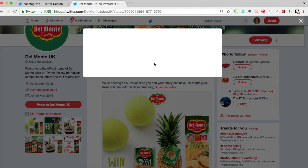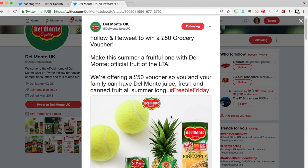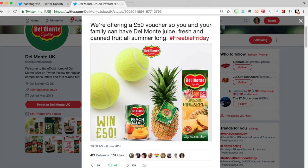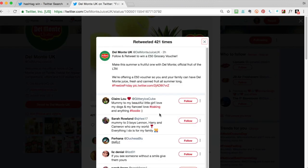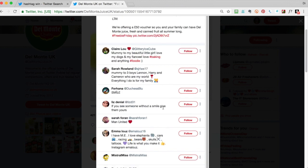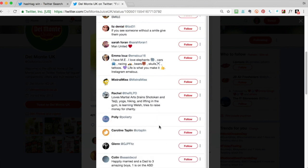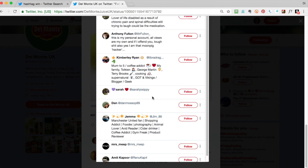However, a lot of companies on Twitter don't realise that there are fair ways to choose a winner, and they will just choose by scrolling down either their mentions, their likes, or their retweets. So as an example, I'm just going to look at the retweets to this Del Monte competition. If I click on that, which is what a promoter might well be doing, you can see that every retweet shows your name, your username, your profile picture, and your bio. So think about that when you're entering competitions. If somebody's scrolling down to choose a winner, what are they likely to choose?